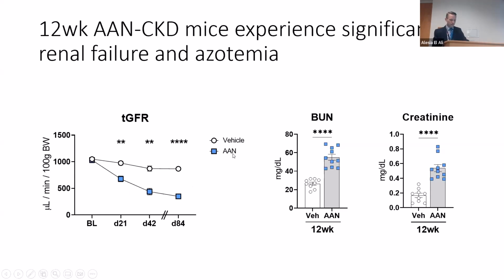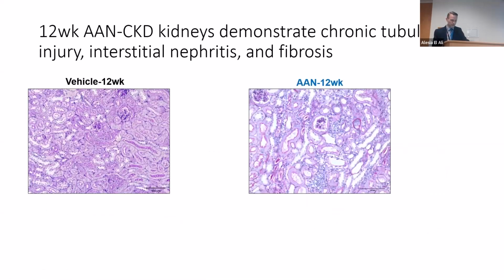And in our animals with CKD, you can see the GFR is less than half of the control animals. So they have measurable loss of renal function that's chronic and stable. And then what we do in humans, we check things like blood urea nitrogen and creatinine, and those are both elevated, showing that the animals have azotemia, as you would appreciate in people with CKD.